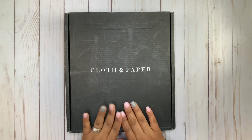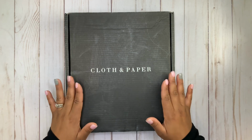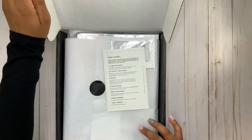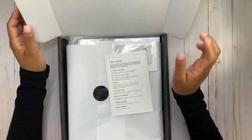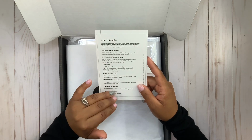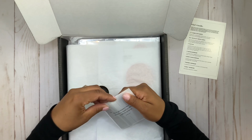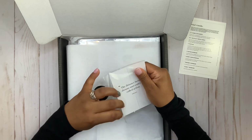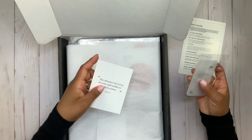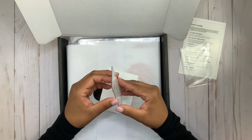So I had placed this order for the classic Happy Planner, so that's exactly the size that's in here. Let's go ahead and take a quick little look. The first thing that I see is the what's inside card, and I haven't seen an unboxing of this subscription box, so I don't want to read that. The first thing that I see is this one: the distance between dreams and reality is called action. It is just a little card.